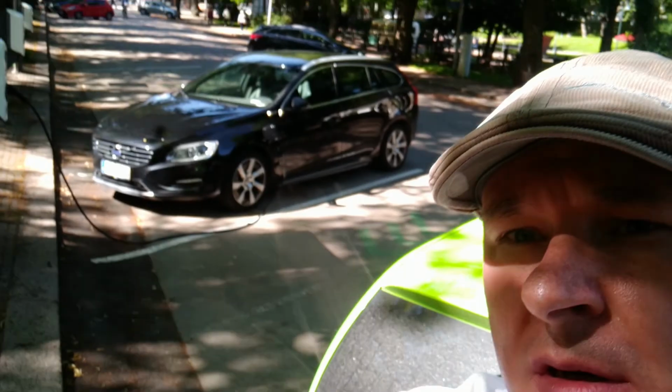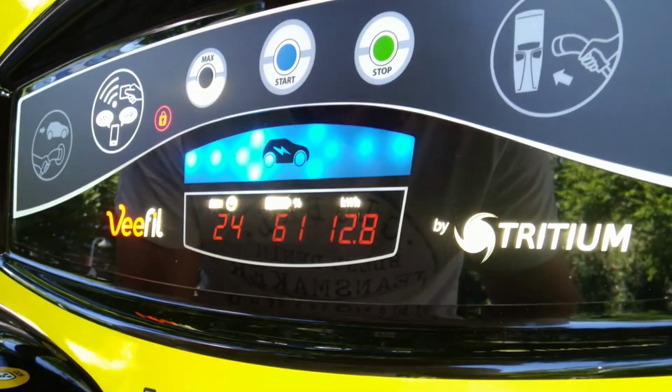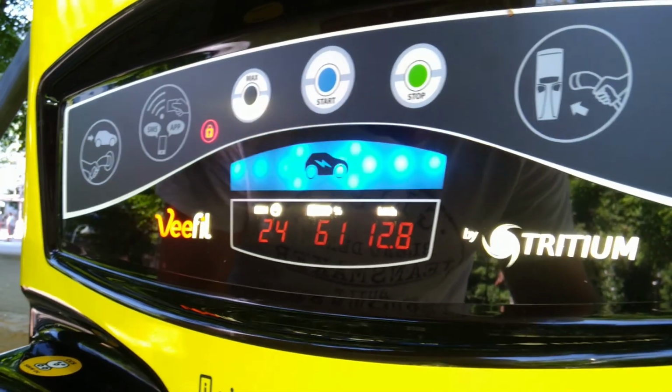So we are back at our car now, here at the charging station, and we have been here according to the charger 24 minutes now. We are at 61% and we gained 12.8 kilowatt hours. So 24 minutes. That's actually really close to the 40 kilowatt that is the maximum of the car. And that's strange because we were doing so much motorway driving that at that speed the batteries will get hot. So at least so far we have no rapid gating on our car.